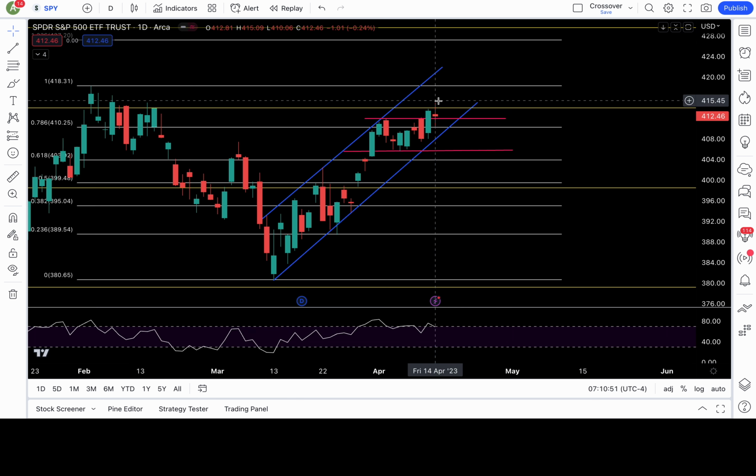Okay, so if 415 clears, we could see the 416.5 to 417 zone. And then the February high, back on February 6th, was 418.3. Maybe we can retest there. We'll see if sellers step up there to give us a double top setup. Not guaranteed, it could happen, but we'll see if it's a possibility based on the behavior of the price action.